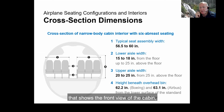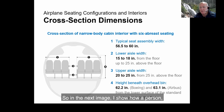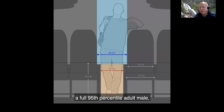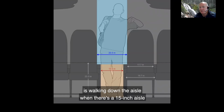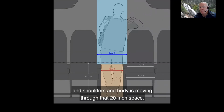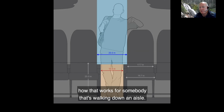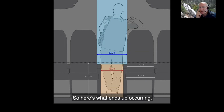And so I'm going to show an illustration here that shows the front view of the cabin, how the width ends up being 15 inches down real low, and how that width ends up being 20 inches up higher, where just the seat backs are located basically. So in the next image, I show how a full 95th percentile adult male looks when that person is walking down the aisle, when there's a 15-inch aisle down in the low area where the knees and the feet up to the thighs are coming, and then above that height is where that person's hips and shoulders and body is moving through that 20-inch space. And so you could imagine how, when we think about just a walking ambulatory person, that works for somebody walking down an aisle, but then when somebody goes to sit in a position, that doesn't work.